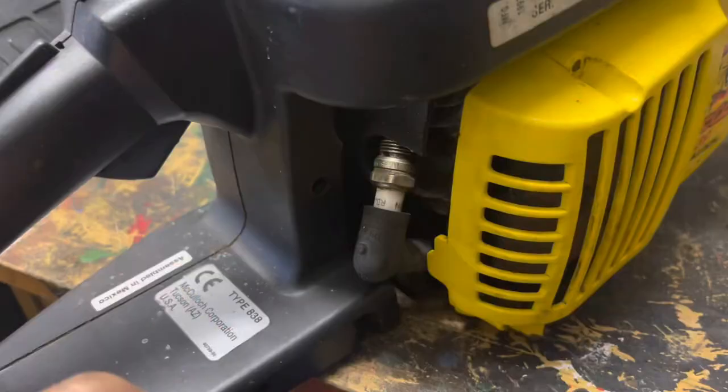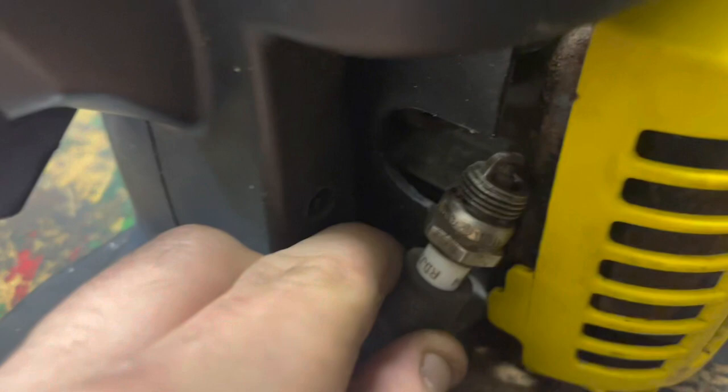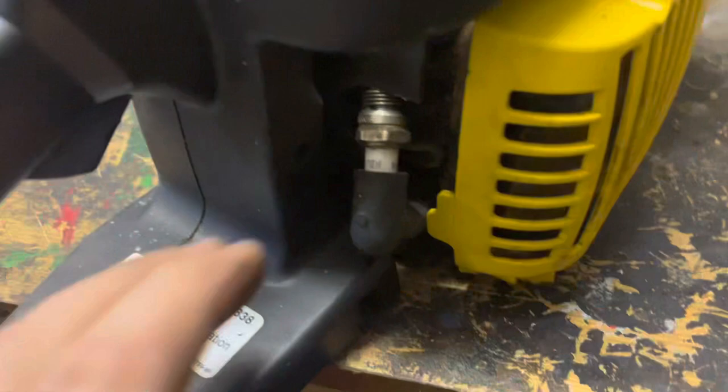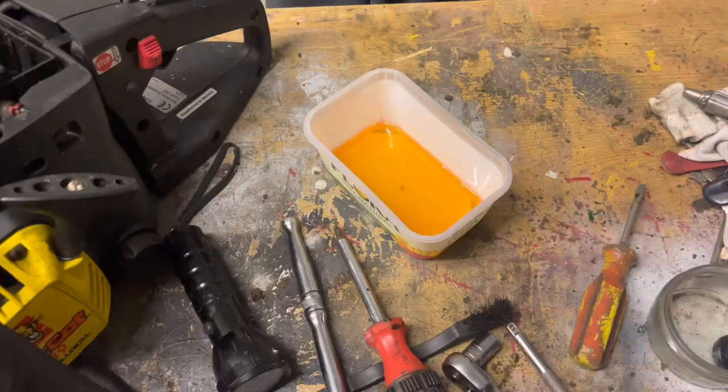Unfortunately, I can't show you, but I've just checked it's got a spark. It wasn't sparking, and then I realised it was still off. There's a switch here. But it does spark. I can't actually show you, it's a bit hard because there's not a lot of room here. But we have got sparks. The next thing is to drain this petrol out and clean the carb. To be fair, the petrol was quite clean, but it's sort of gone orange.